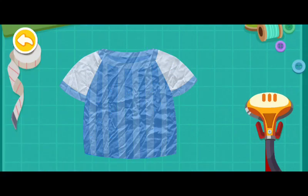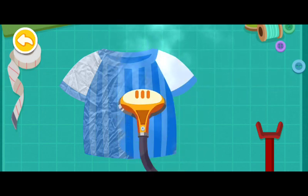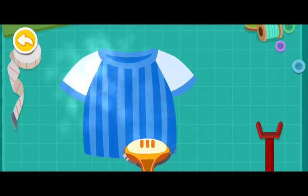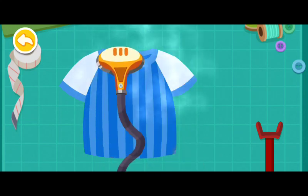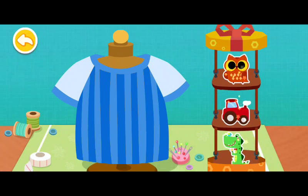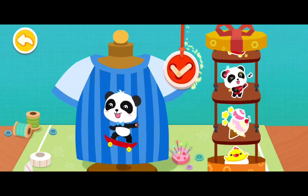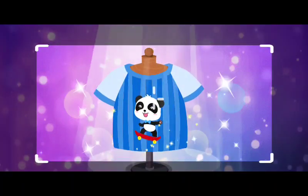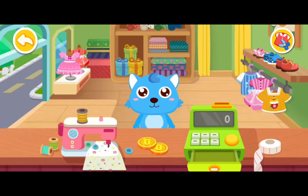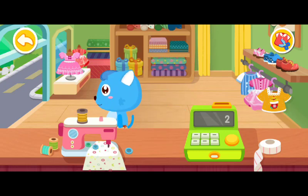Iron it to make it neat. Stick on a beautiful picture. The dress is ready. I love it. Thank you for your visit. Safe home.